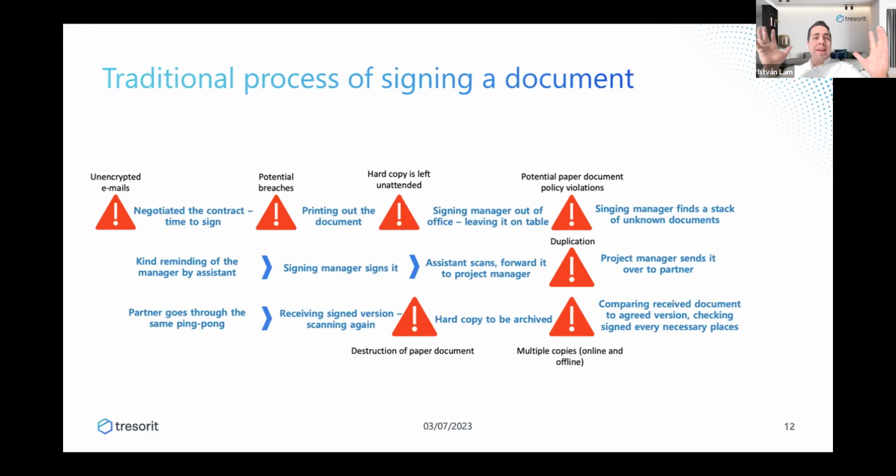So the complication and the secrecy issue come when you're switching to the physical world. You can leave the hard copy in the printer, print it out and then forget about it, or leave it on the desk of the signing manager, which is a violation of the clean desk policy or other document management policies. Then there's how to manage different versions: printed out, scanned versions, the version received from the partner.